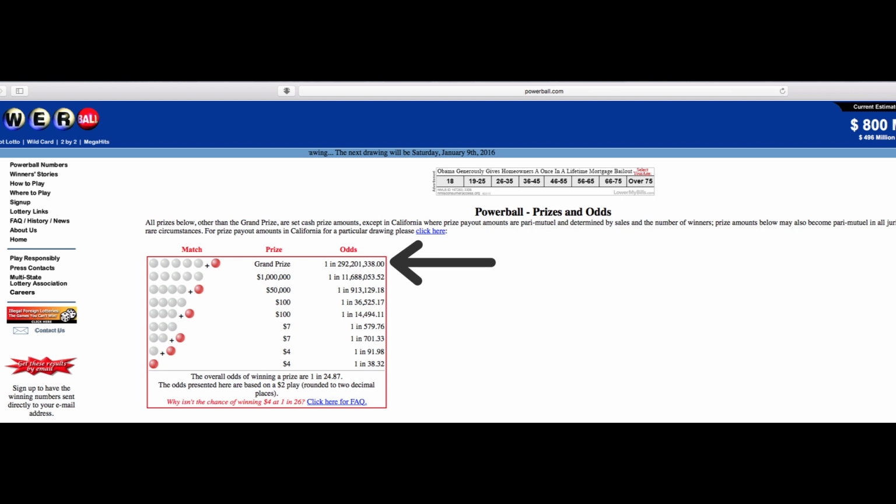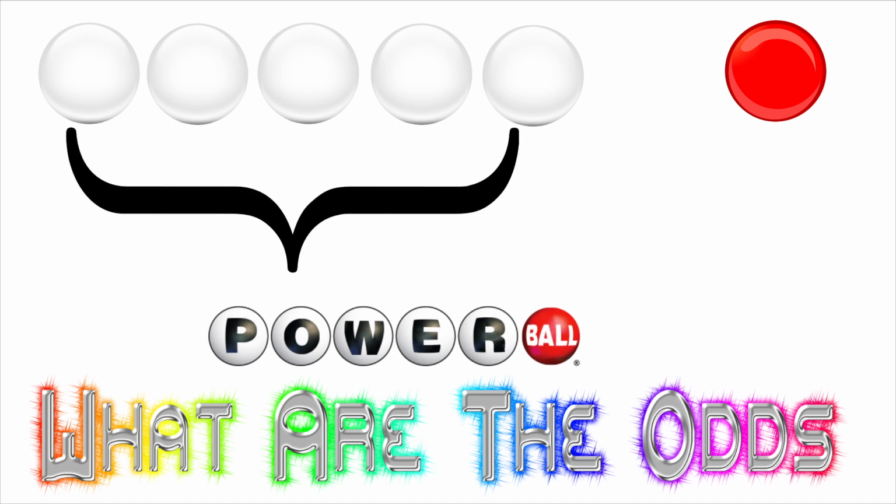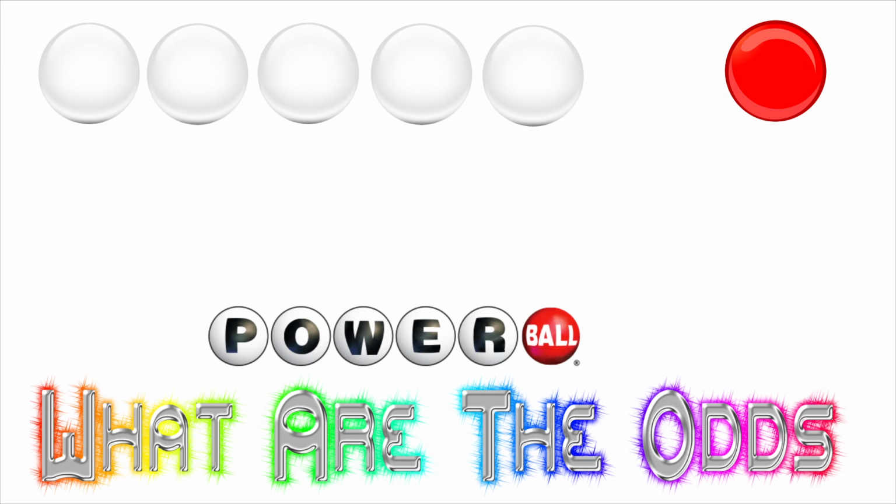What are the odds that you could be guaranteed to win the Powerball? All right, so let's look into that. Like I said, you have to match the first five numbers. The first five numbers can be anywhere from 1 through 69. Now, if we use statistics, we know that the first ball can be any number between 1 and 69. So, because of that, we'll use 69 here.